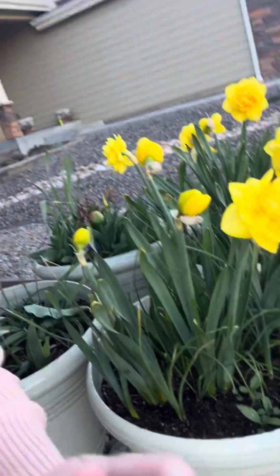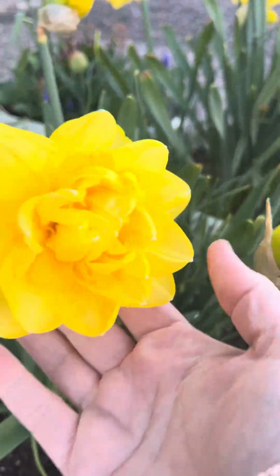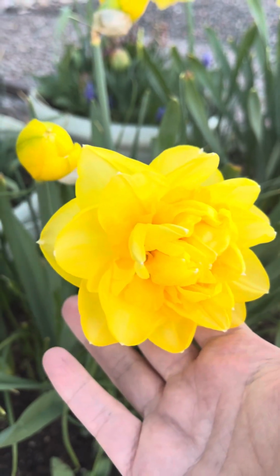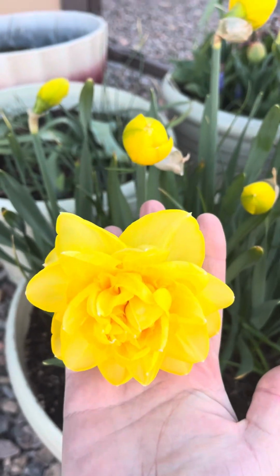Good morning. It is Monday, April 15th, and we are in the front yard here in Colorado, Zone 5B. Over the weekend, we went from having a lot budded up to a lot actually in bloom. These here, I am pretty sure what I put here in the pots is called Sherborne daffodil. How incredibly big and gorgeous. I mean, literally, it's as wide as my hand.